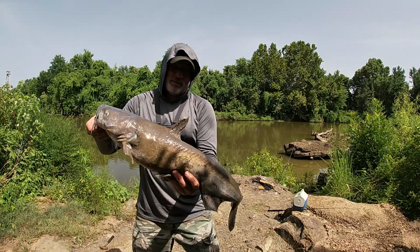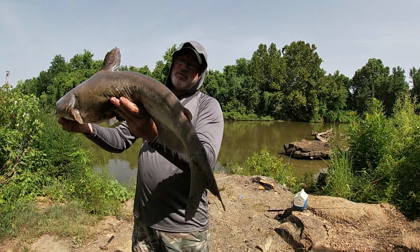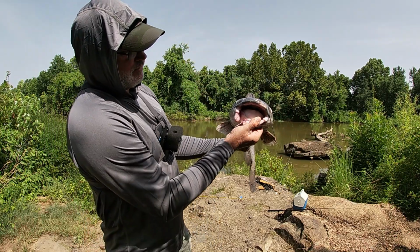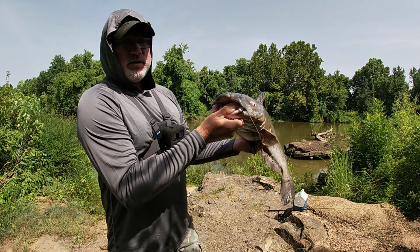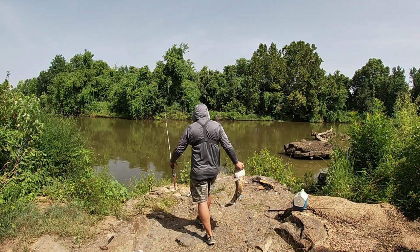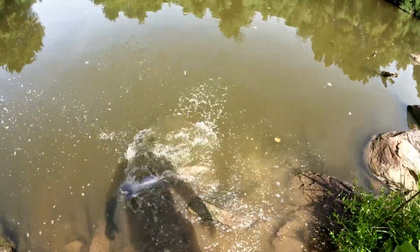Check this guy out. That's a long fish to be so little, but yeah, he's all wounded, or has been. Check out that jaw. My goodness, he's had a rough time. But all right, I'm gonna go let him go. All right, old timer. There you go, buddy.